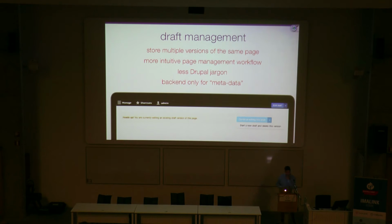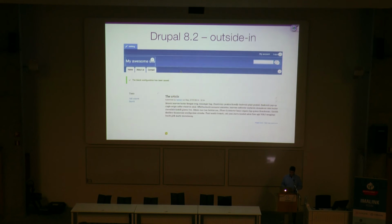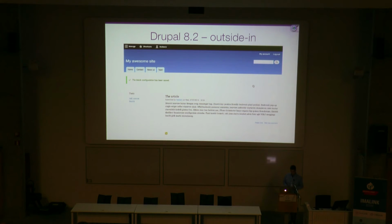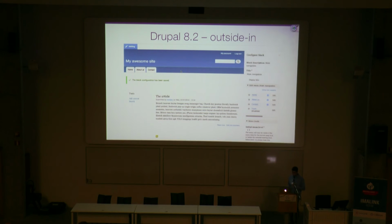All right. There's also a lot of other things going on in the community at this moment concerning usability and working less from the back end and more from the front end. Like, for example, the outside-in initiative, which has been introduced by Dries, which will be experimental in Drupal 8.2 when it is released. And you see here in the small video an interface to manage the menu actually in Drupal.